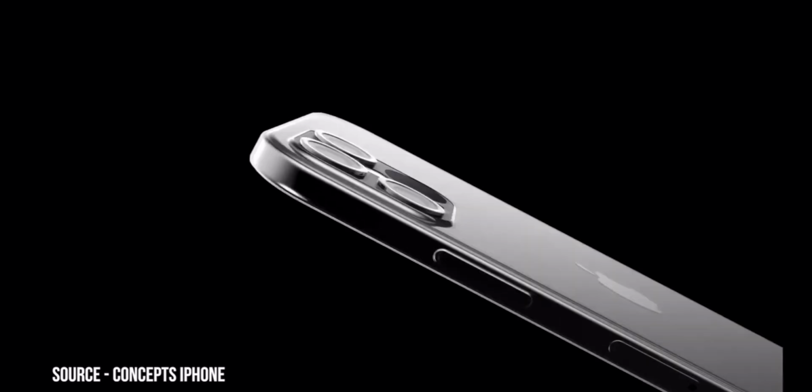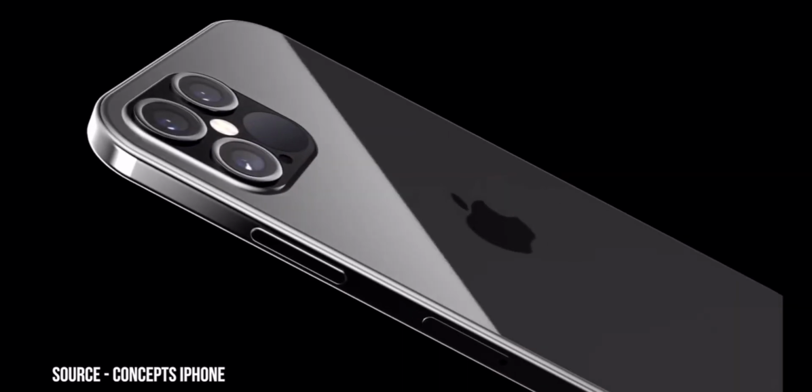As far as the design goes, there are some adjustments made to the design. Apple is kind of drawing from their iPad Pro models in a few ways. They're taking the squared edges design, the hard edges, and throwing that at the iPhone, although it's kind of similar to the original SE, which had those hard edges as well.